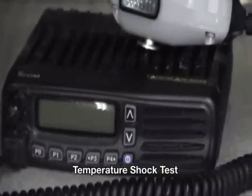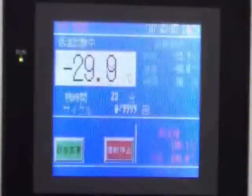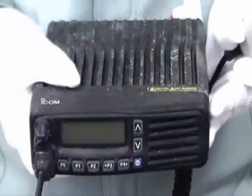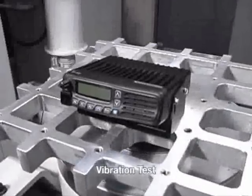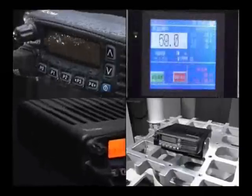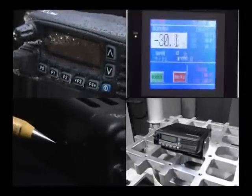For all Icom products to be 100% guaranteed operable in the minus 30 degree to 60 degree Celsius range, temperature shock tests are actually carried out in a wider temperature range at our labs. Static electricity, shock and vibration tests are of course part of the total test program. All testing is carried out to meet and exceed the U.S. MIL Standard 810F environmental test criteria.